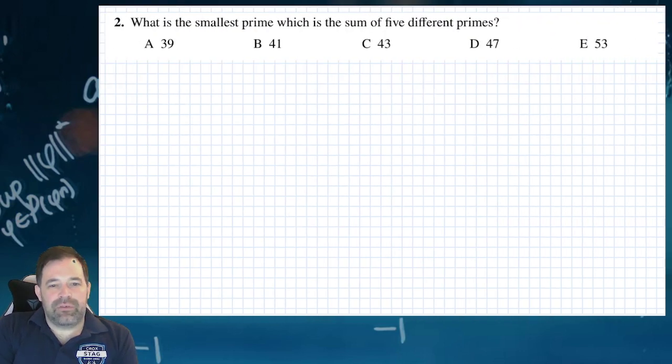What's the smallest prime which is the sum of 5 different primes? 5 different primes added together. The smallest 5 primes you can add would be 2, 3, 5, 7, and 11. But if you add a 2, your answer will be even. So what we need to do is add up 5 odd primes and see what we get.